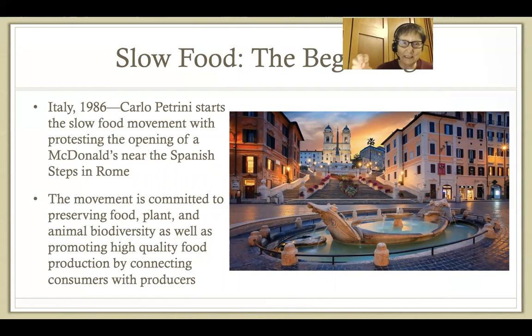The beginning, though, is interesting. It started in 1986 when a McDonald's wanted to come in to Rome, so near the Spanish steps. Carlo Petrini had been meeting with a bunch of journalists and activists before this. He's a journalist, and they were talking about the decline of Italian cuisine and French cuisine and fast food replacing it. When they heard about the McDonald's going in, he said, well, let's have slow food. So slow food was meant to be the counter to fast food, to McDonald's coming into Rome near the Spanish steps. The McDonald's went in, but it's very tiny, and it started a whole movement.